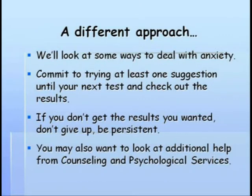We'll talk about some ways that you can deal with your anxiety that might be more helpful. Commit yourself to trying at least one suggestion up until the next test that you take and see what kind of results you get. If you don't get the result you want, don't give up. Be persistent. Modify a little bit what you're trying. You might also want to look at additional help from counseling and psychological services.